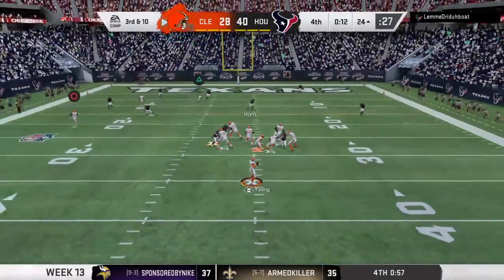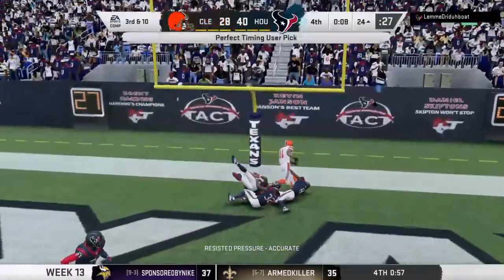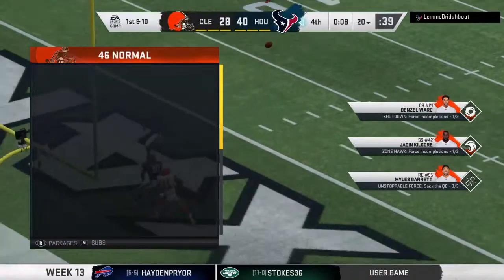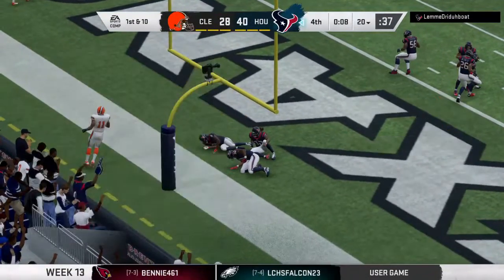Off the play fake, Young. He's going to take a shot for the end zone. And this is intercepted, and that should do it. Picked off with great anticipation. The Texans take over 1st and 10 at their own 20-yard line.